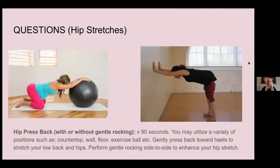Another one of my favorites is a hip press back. And you can do this with or without gentle rocking for about 90 seconds. And you can do this a couple times throughout the day. I like this one a lot because these two pictures just show that you really don't have to have fancy gear to do some stretches. You don't have to be at a specific place. Like, this could be your kitchen countertop while you're waiting for something on the stove.